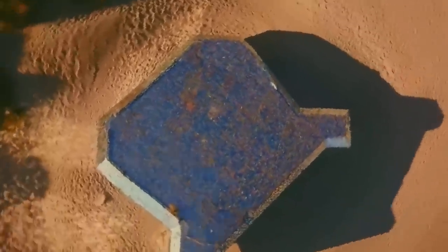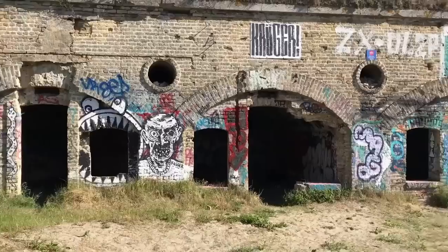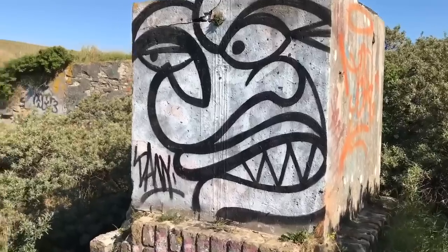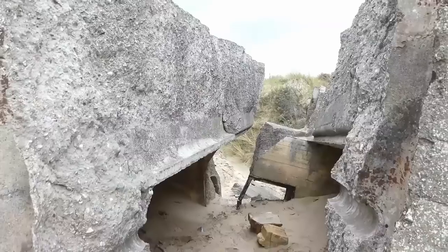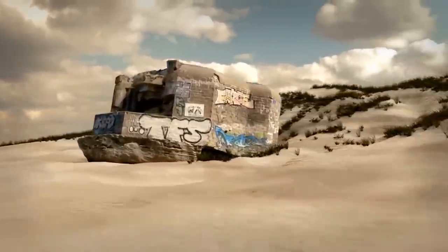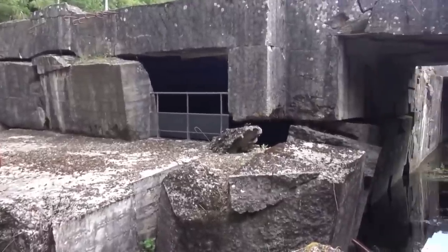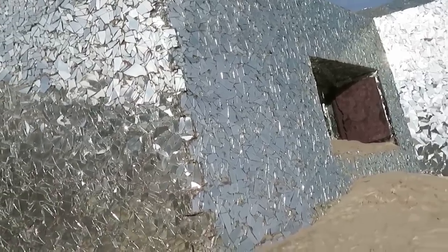The French military regained control after the war ended, but moved out in the mid-1950s after declaring the facilities obsolete. They rotted away until the 1990s, which is when the first artists were allowed to come and demonstrate their skills here. Each bunker has a different theme. One of them is even covered in mirrors, which make it a remarkable thing to look at, but a little difficult to deal with in direct sunlight.